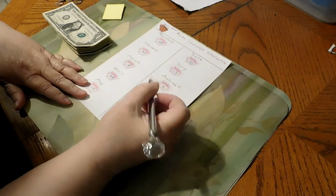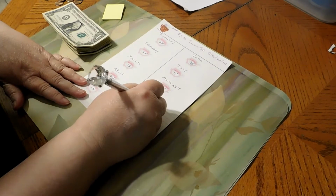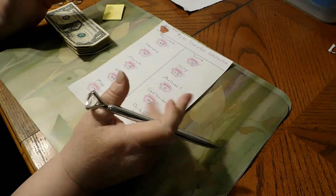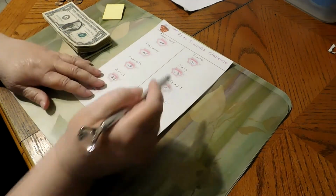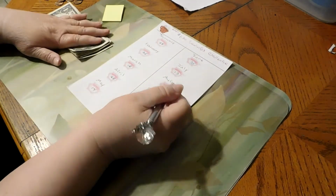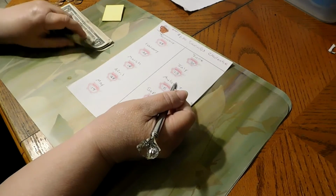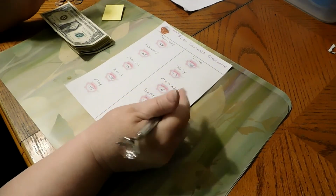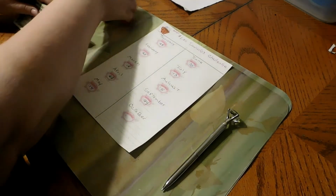1, 2, 3, 4, 5, 6, 7, 8, 9, 10, 11, 12, 13, 14, 15, 16, 17, 18, 19, 20, 21, 22, 23, 24. Alrighty. So September was $24. And I'm going to say maybe an additional $5 or $6 should have been with August, but we'll count it in with September's. So, all in all, we still didn't do bad. $24 is not bad at all.